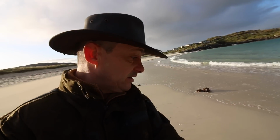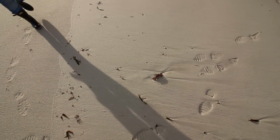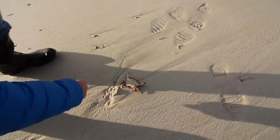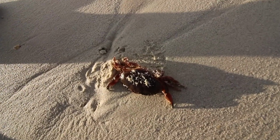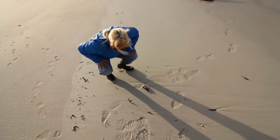There is a crab here. Is that crab alive, Mazzy? That's like a full wet crab. No, he's gone. Why did I die? I don't understand why you get washed up crabs. They should be alive and happy.